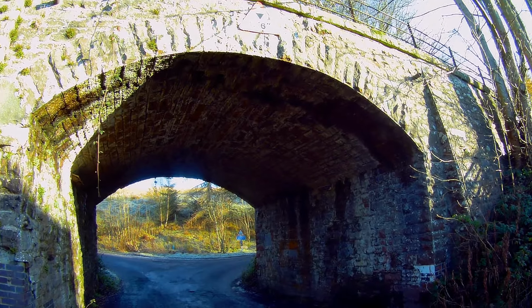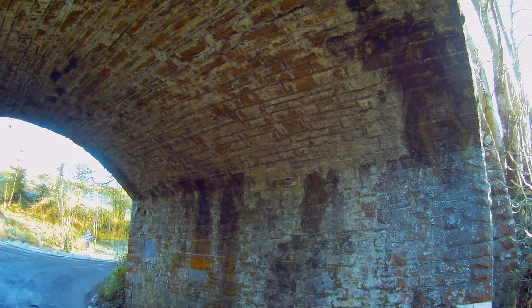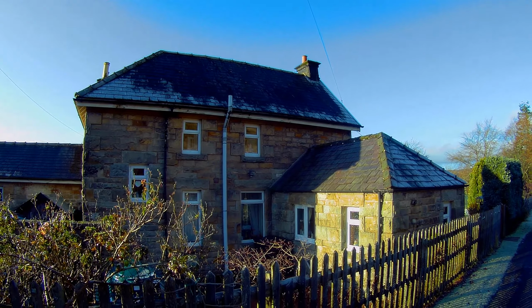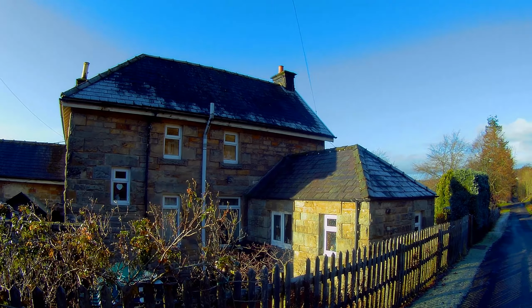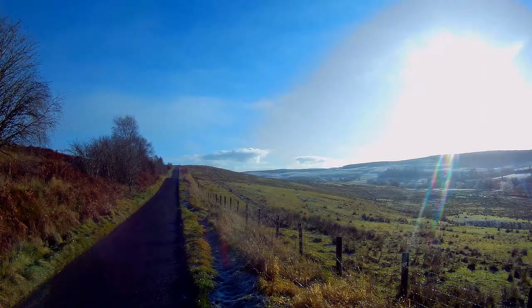So as we leave Falstone, we go back underneath the bridge that carried the North Tyne line, which is now disused. Bit of an echo. This is the old Falstone station from the old railway line that used to run at the front of it.